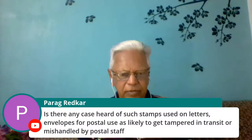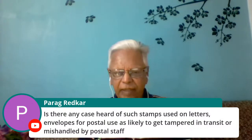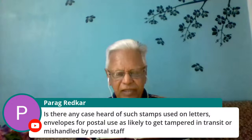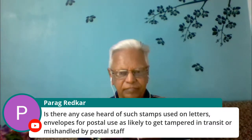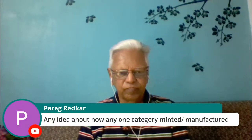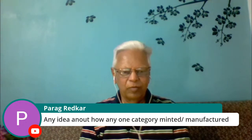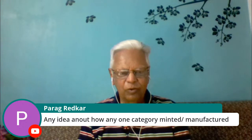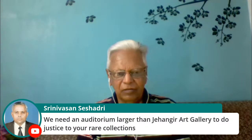Is there any case of such stamps used on letters, envelopes or for postal use, as they are likely to get tampered? Yes, there are first day covers which have been postally traveled. I have some from Bhutan and some from Austria. I don't have any idea how they are manufactured. I only know that the last one has been printed on the backside of the sun to avoid handling.